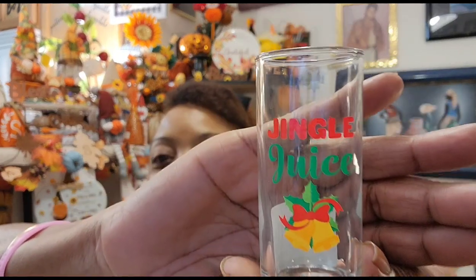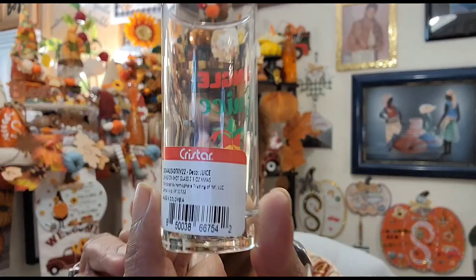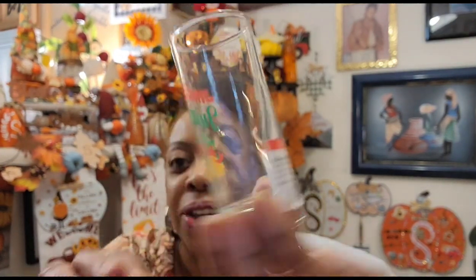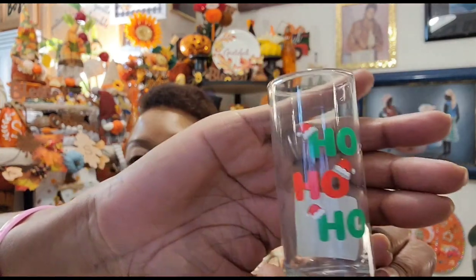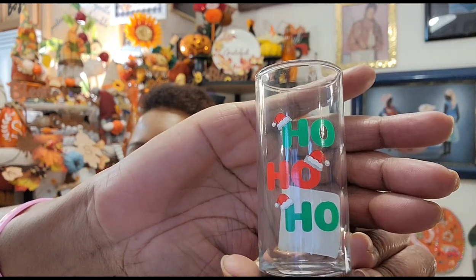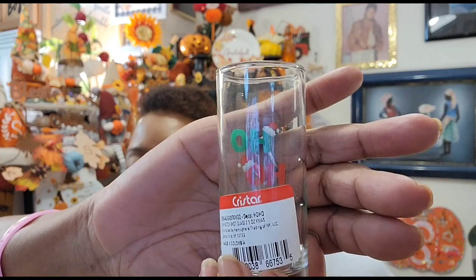This one says jingle juice. Cute little shot glasses, and it just says by Chris Starr. Okay. So I thought they were so darling. I was like, oh yeah, y'all coming home with me. And this one just says ho ho ho. Who you calling a ho? Ho, with the little Santa hat on all the O's. So that's how they look. I thought they were just so cute. So I did get all three of them.